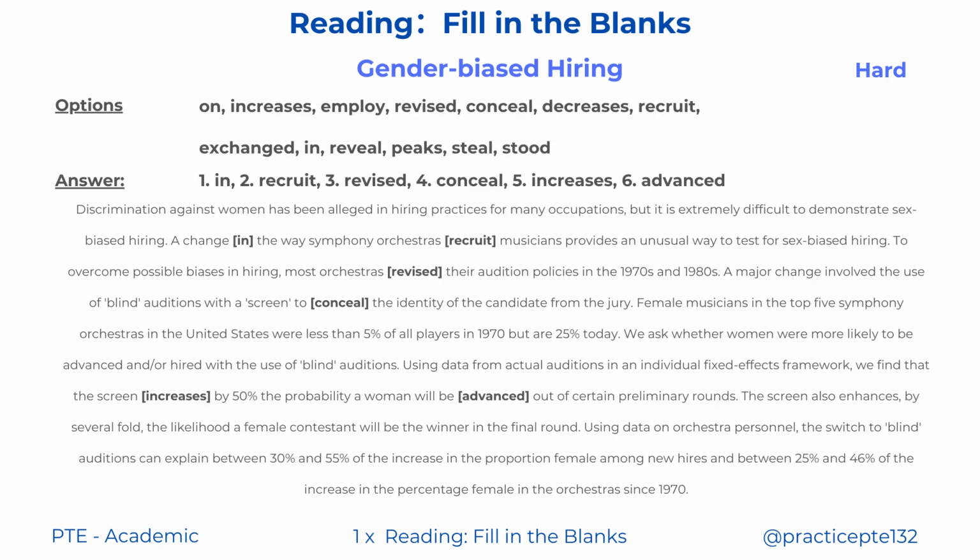The first blank should be filled with in because it indicates a change in the way symphony orchestras recruit musicians. The second blank should be filled with recruit because it refers to the process of hiring musicians. The third blank should be filled with revised because it describes how orchestras changed their audition policies.